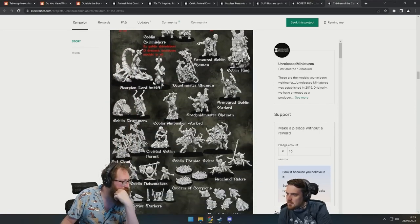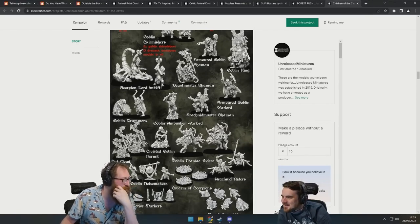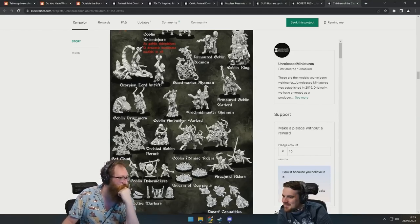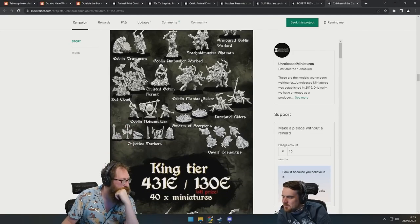Do they have the dog? Oh, the Scorpion King. Scorpion Lord, love that. But the dog that has the three eyes falling off. Such a cool thing. I love this stuff, it's awesome. Yeah, the bat swarms are fun. The gongers are cool. Dwarf casualties, love that.